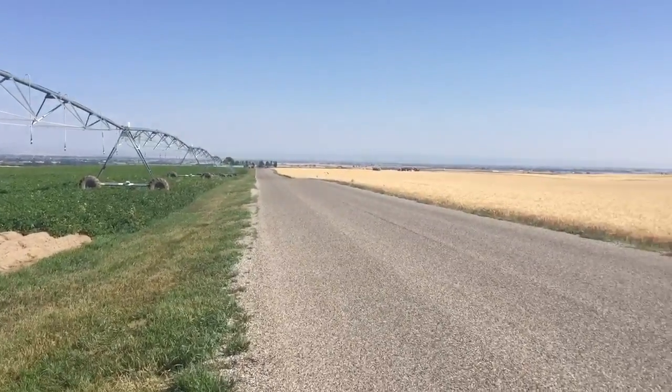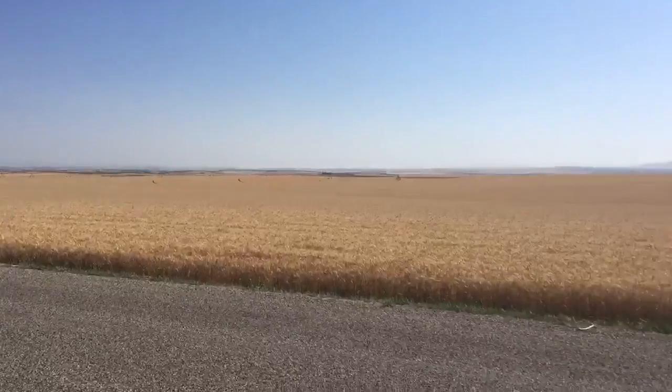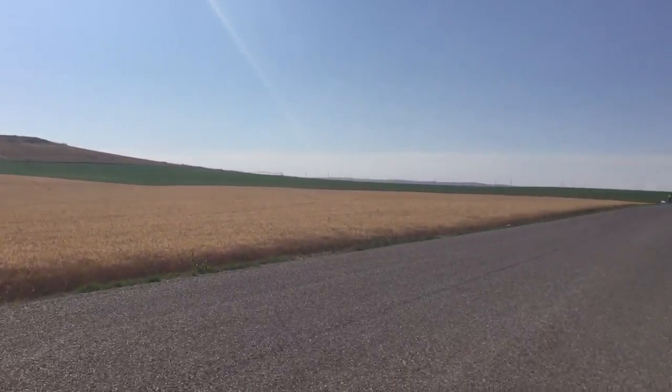The kids are super excited. We picked this spot because we're locals and we know it's here, but nobody else really knows about it.